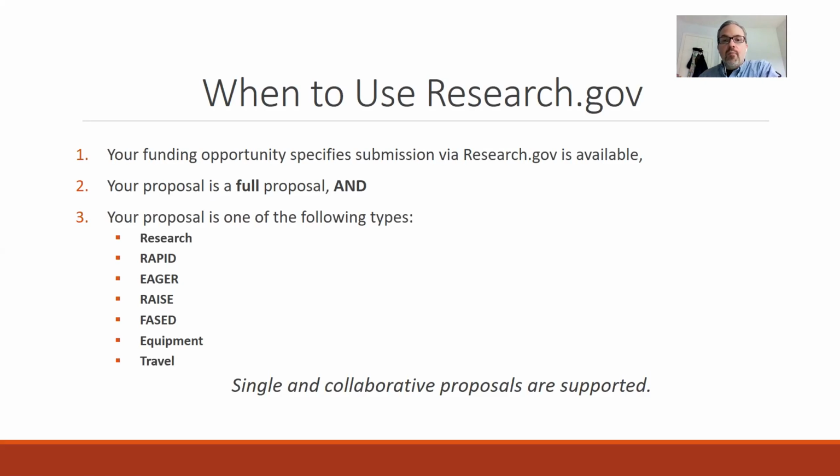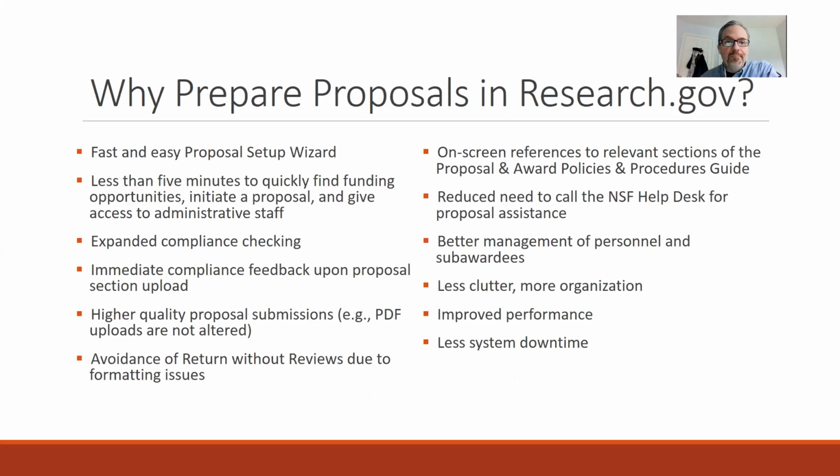And the proposal has to be one of the proposal types on the screen here. There are some that they are not currently accepting. And the system is now able to support single investigator proposals, proposals with subawards, as well as collaborative proposals. Here's a long list of the reasons why proposal preparation is improved in Research.gov.